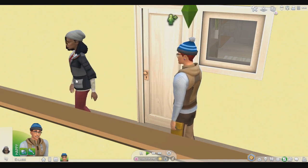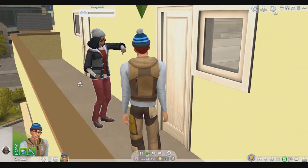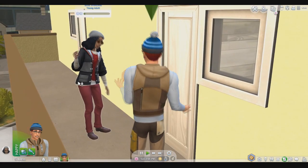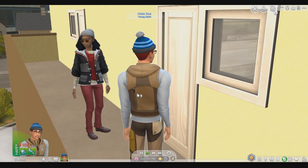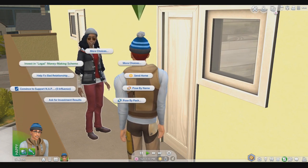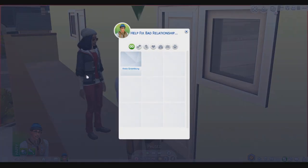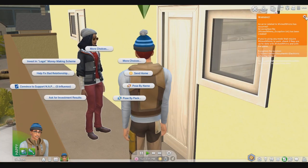Let's invest in this legal scheme. I think it's not legal, but it says it's legal, so why not? What's this? How much would you like to invest? A reasonable investment, because I don't have much money. And then what? Oh, we ain't going there. What'd that say?